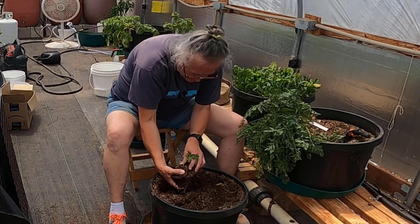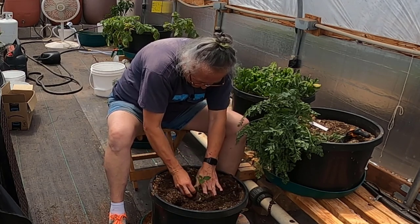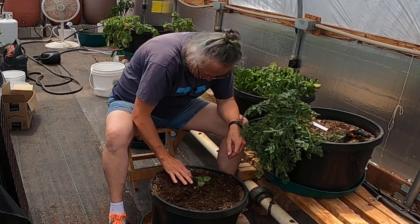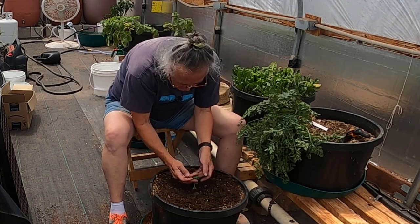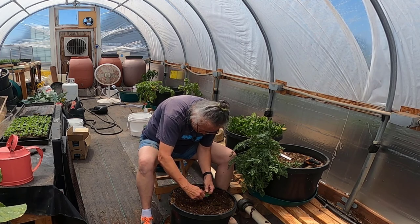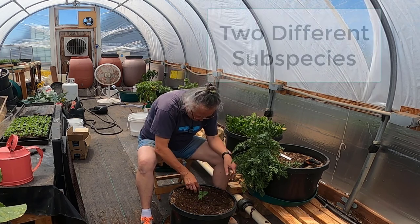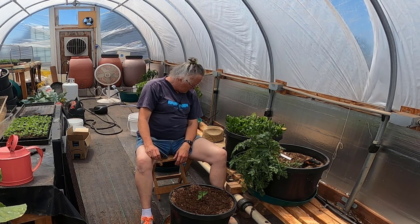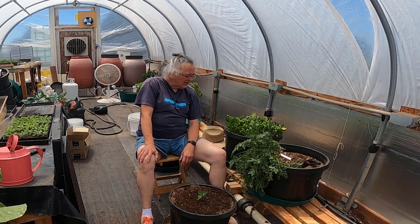I'm going to move this closer to the center of the container instead of being on the edge, so that it can just kind of take over the world. Because they do, they'll just sprawl and take over the world. So I thought this was going to be an empty bucket when I was done, but I was wrong. I'm looking to see if it has any aphids. Right now it doesn't. We've had a really big problem in here with aphids this year. I'm just trying to get everything as set as I can. So I will move this guy.